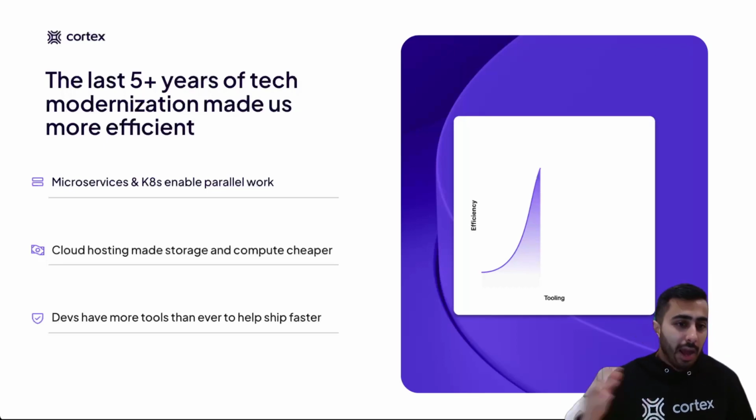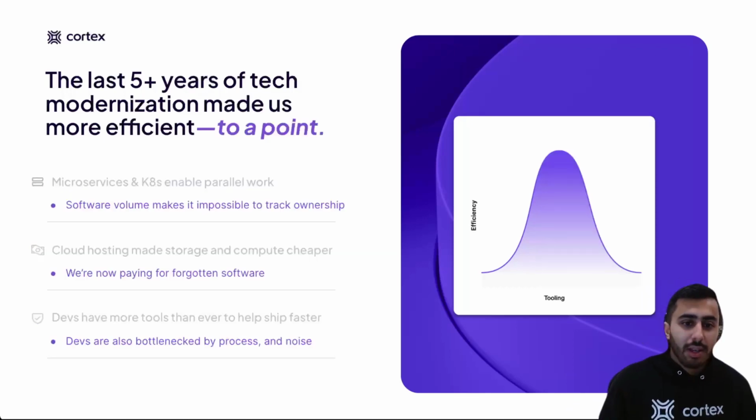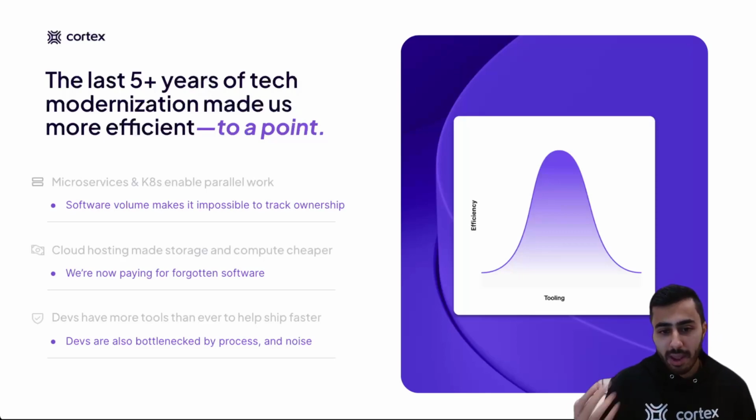And so in aggregate, engineering and tech modernization has made us more efficient to a point. Microservices and Kubernetes obviously enable parallel work, but at the same time, that means we can do lots of parallel work, making it even harder to understand ownership and what's out there, what the ecosystem even looks like. And so it's creating this kind of complexity in the ecosystem that's starting to slow us down. Cloud hosting obviously made things easier, cheaper, faster, and now we spun up a bunch of things and we're paying for stuff that we don't even realize is still out there.